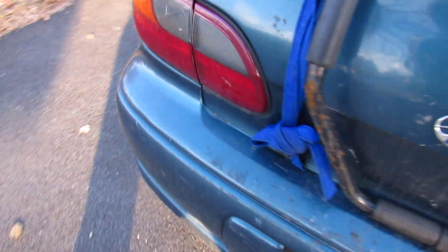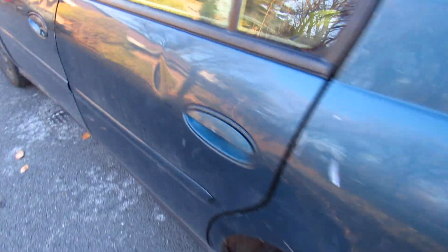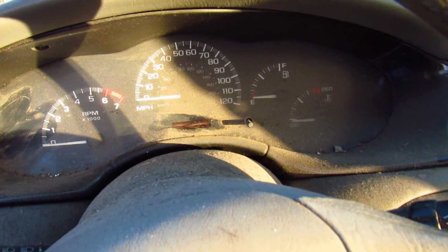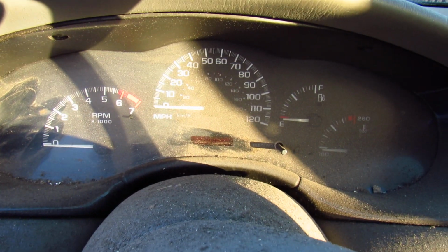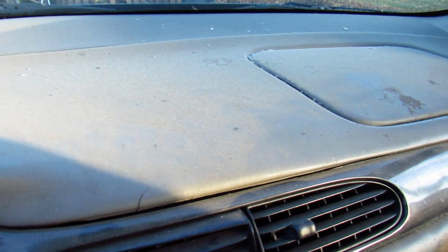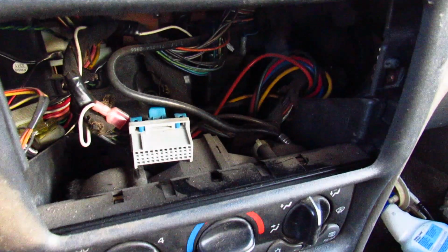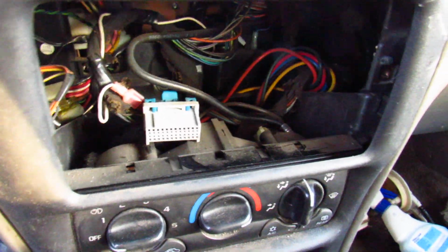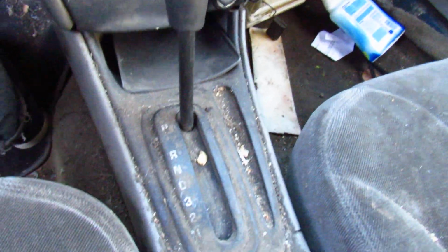Let's take a trip inside the Malibu. Now, I would show you the mileage, but the battery's dead because I took the good battery and put it in the Cavalier. But there's the cockpit. I never cleaned it. Never cleaned the dash. Never cleaned anything. I took the stereo out to put that in the Cavalier. This car is dirty. I put a lot of dirty stuff in here.